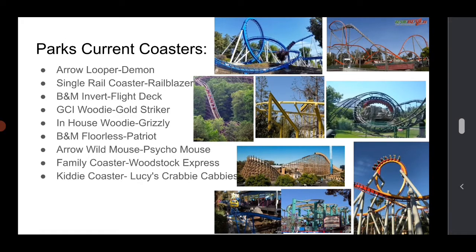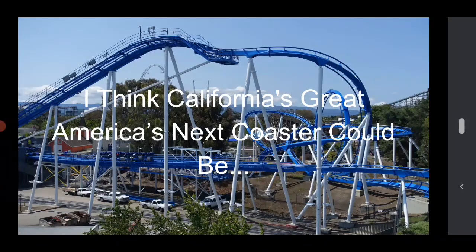I mean, Railblazer and Gold Striker are obviously great rides. And then, Flight Deck's decent. Patriot's fine. A smaller, weaker B&M Floorless, which was a stand-up, so it kind of makes sense. Grizzly's kind of a joke. They just have family coasters after that, basically. So, yeah. So, I think California's Great America's next coaster could be.